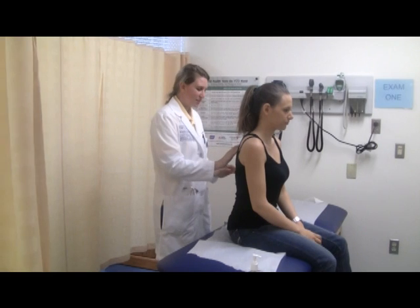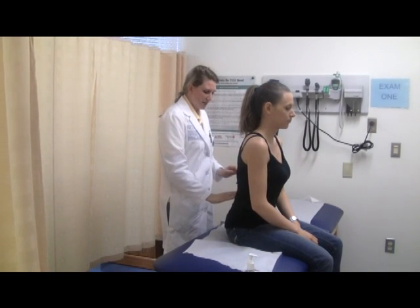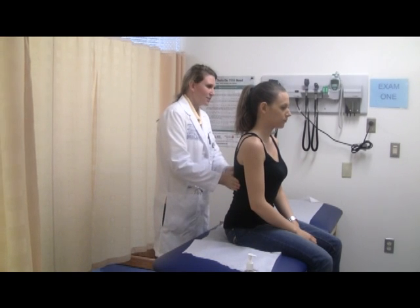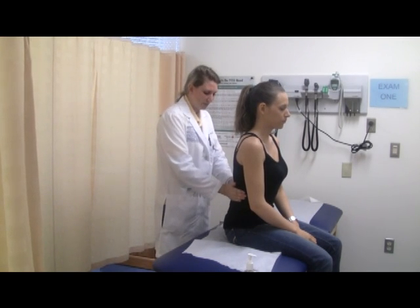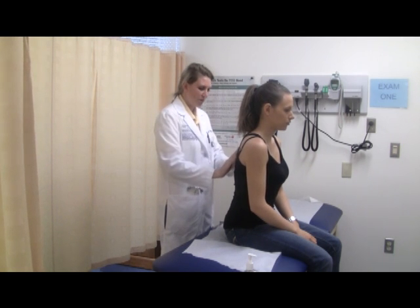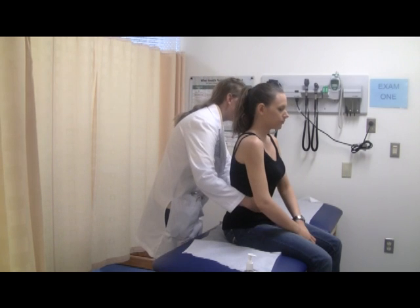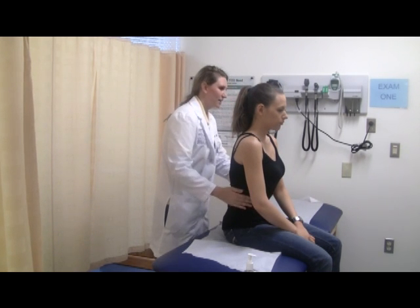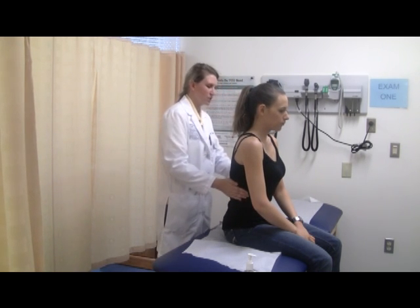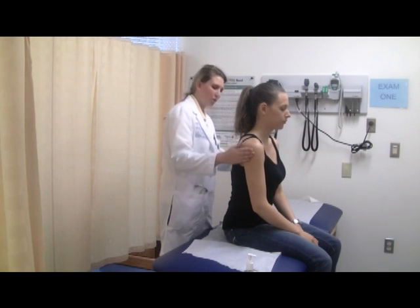Okay, so right now I'm just looking at your back and I'm assessing the symmetry of your spine. It feels nice. Your ribs are sloping at about a 45-degree angle towards your spine, which is good. Your shoulder blades feel symmetrical on each side. Your anterior to posterior diameter is less than your transverse diameter, which is good. Your skin tone back here looks nice and pink. It's warm to the touch.